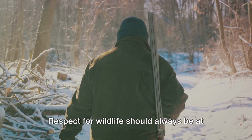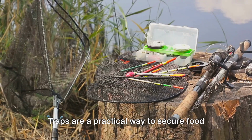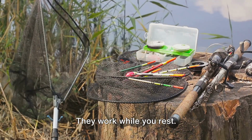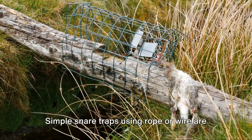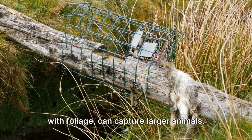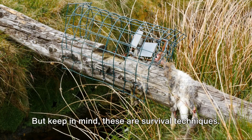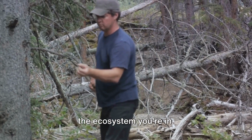Respect for wildlife should always be at the forefront of your actions. Now on to trapping. Traps are a practical way to secure food without expending too much energy. They work while you rest. Simple snare traps using rope or wire are effective for small game. Pitfall traps, dug and covered lightly with foliage, can capture larger animals. But keep in mind, these are survival techniques. Use them responsibly and with respect for the ecosystem you're in.